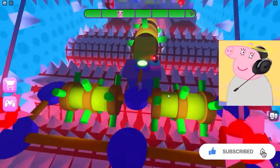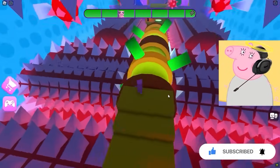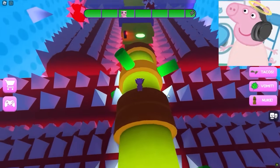Hurry to the checkpoint! Family, I can't believe we made it! That was very dangerous!